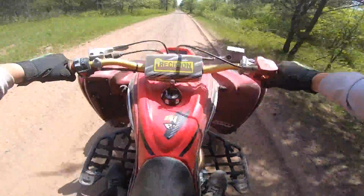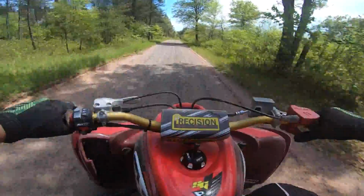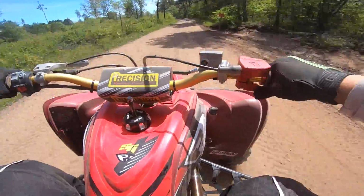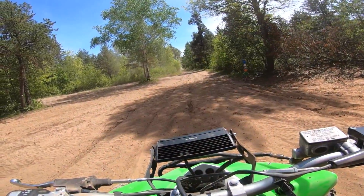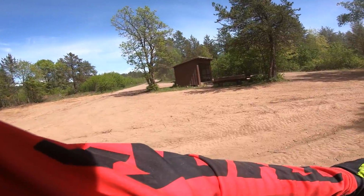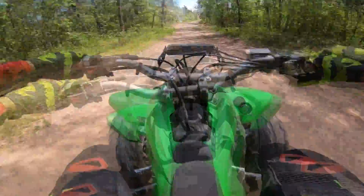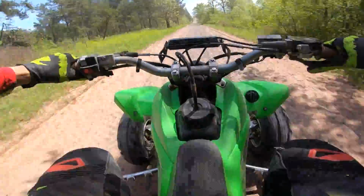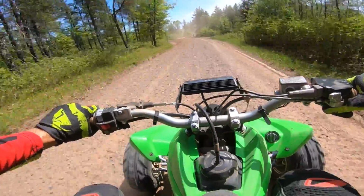Fourth gear. Love those big wheelies and the tight gears. Here they are. Got her wide open in fifth right now. You know, these things aren't exactly made to go like crazy fast on a top speed level. And that's why I got the Raptor. It's so good at those higher fourth gear, fifth gear rides.